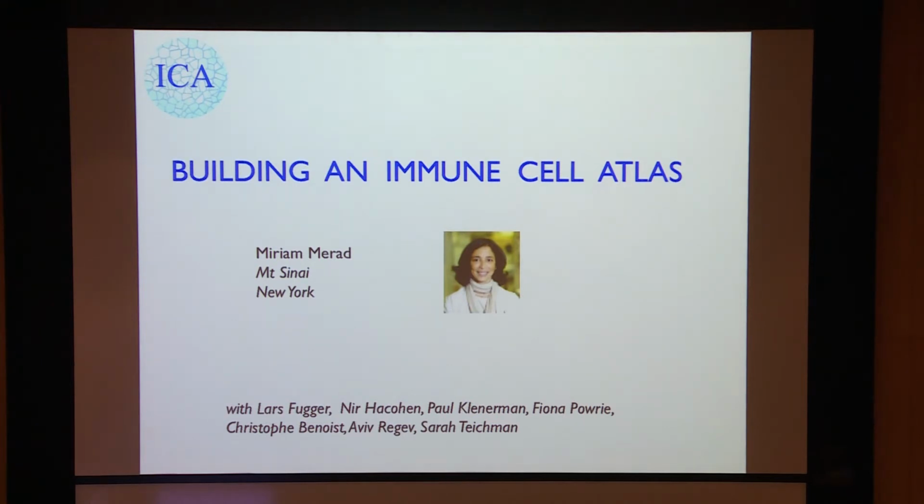There are two arms in the immune cell atlas on both sides of the Atlantic. Miriam leads the U.S. arm, together with Nir, Aviv, and myself, and then on the UK side, Lars, Fiona, Paul, and Sarah Teichmann, who is here, in trying to put these two together.